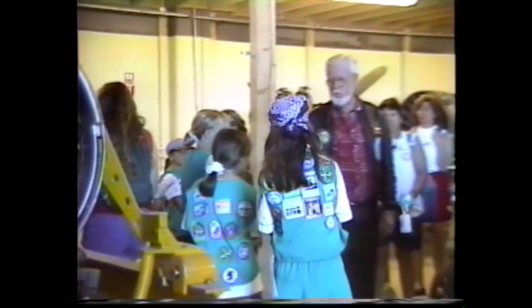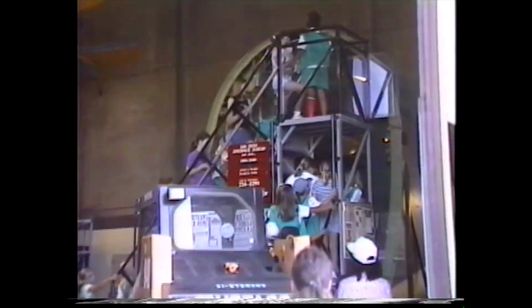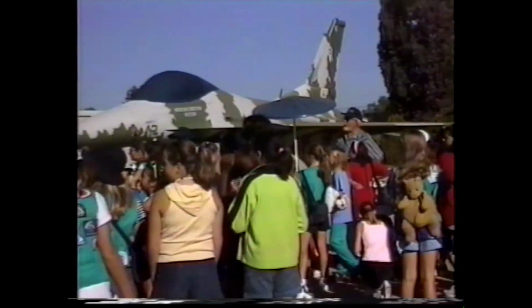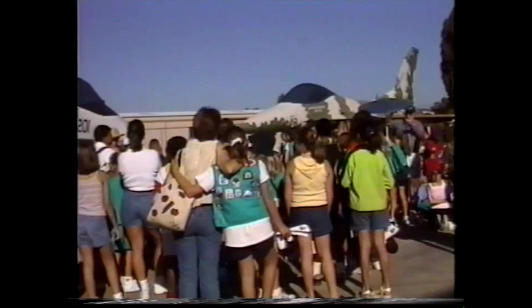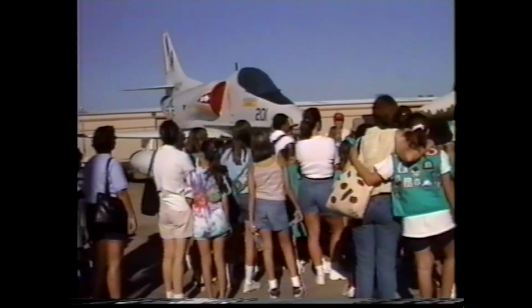The girls see many historic aircraft that have been restored to like-new condition by the museum staff and a host of dedicated and talented volunteers. Both the museum in Balboa Park and the restoration hangar at Gillespie Airport are administered by Alan Palmer, the executive director.